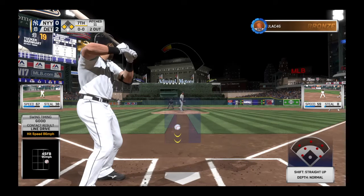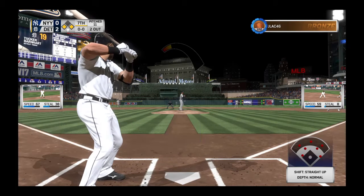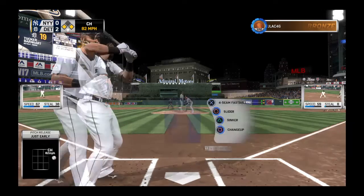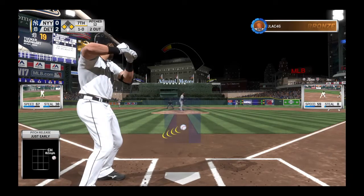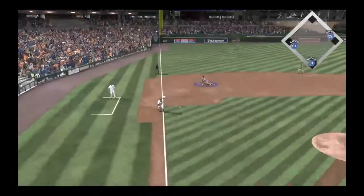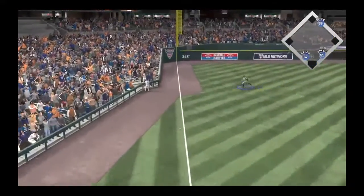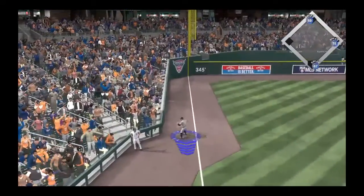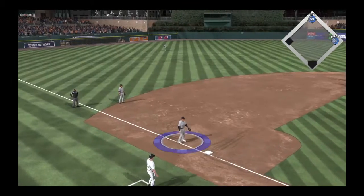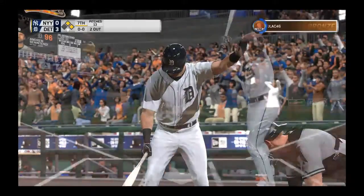Striding in once again, Tucker Barnhart. And we'll see what he can do here. Two on, two away, two home so far this inning. He'll start him here with a changeup, but it's taken for ball one. Down the third baseline. And he will deliver one of the biggest at-bats of the night. It's a base hit. Notch one in the score column as the runner from third crosses the plate.